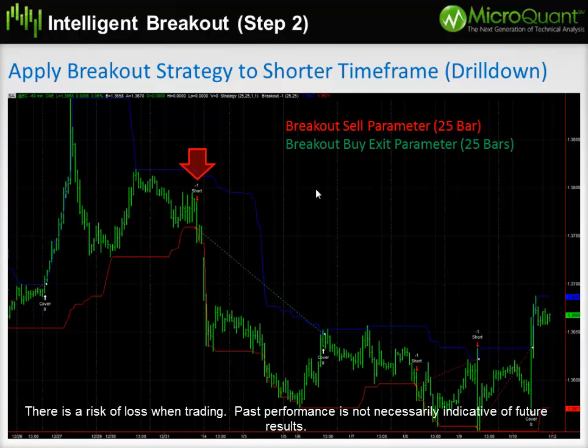Now, we talked about the idea that I'm not going to use symmetrical numbers. This is 25 bars to the upside, 25 bars to the downside. We don't need to do that. We actually can leverage an intelligent breakout, the idea, the information we have that there's a higher probability of a sell-off happening.